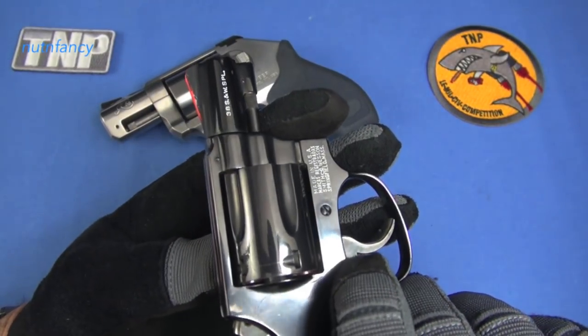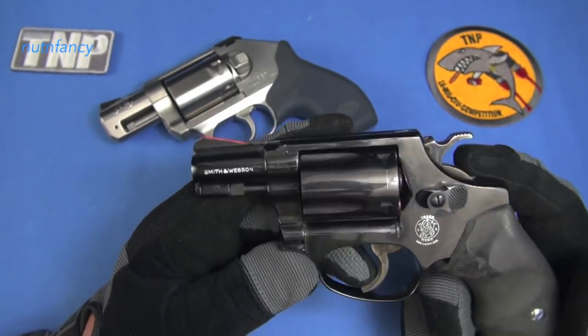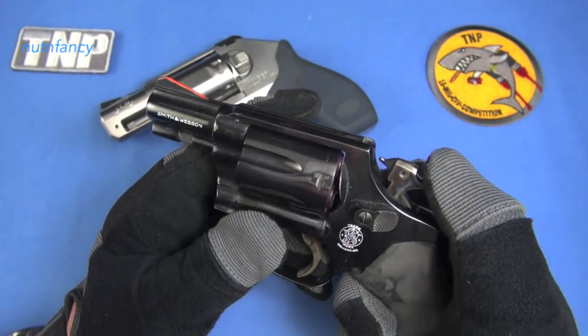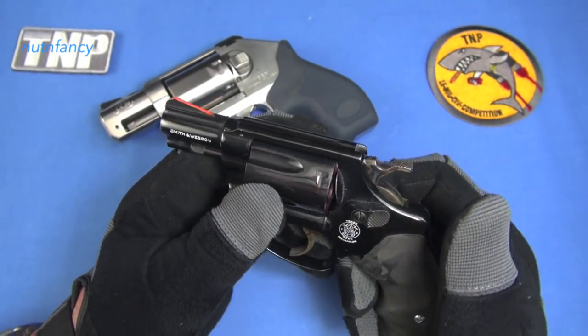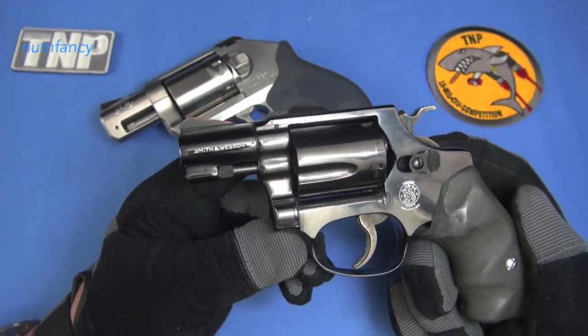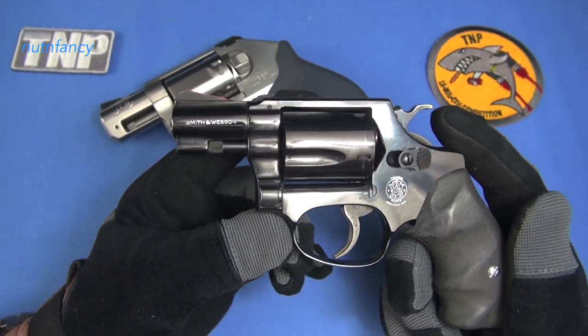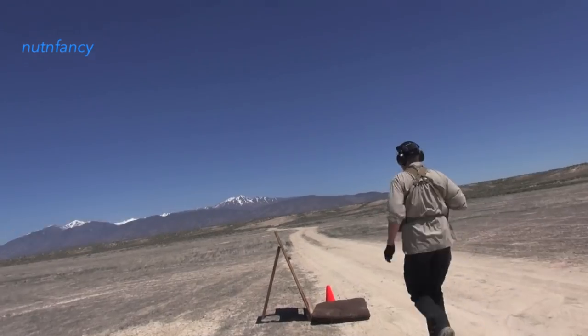Again, I got snap caps in this one. And I didn't fire on the empty cylinder, in case you're wondering. I wouldn't do that. Not with that firing pin right there. No way, dude. Got to take care of those old school firing pins. This trigger takes practice, either dry fire or training. Single action, again, is its own animal.